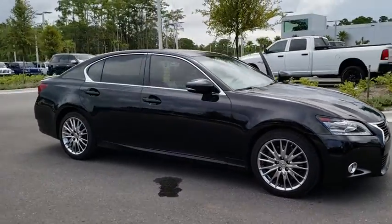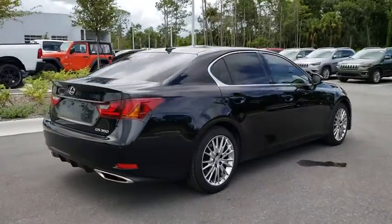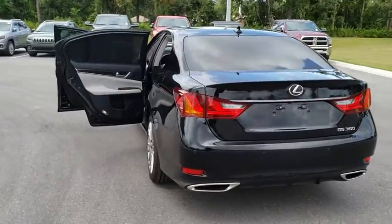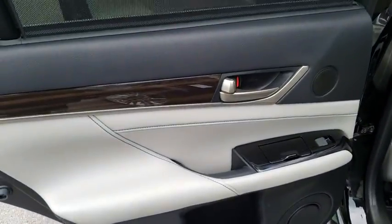2013 Lexus GS 350. The GS 350 boasts a 3.5-liter V6 with a 303 horsepower output under its hood. Yet this beautifully built car remains a luxury sedan first and foremost, with its plush interior, high-tech amenities, and impressive standard equipment. This vehicle has less than 35,000 miles.